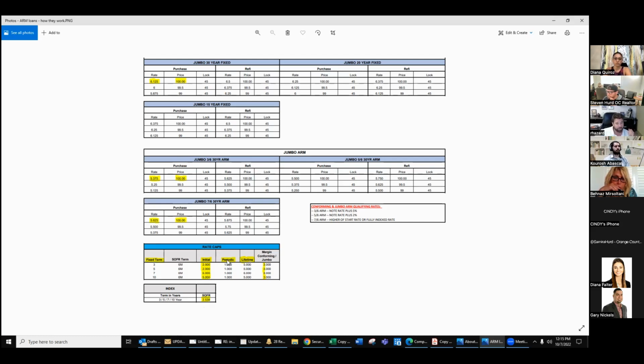The periodic is every year thereafter, and then the lifetime cap. Also, I want to point out, just want to summarize real quick on that. So if I get a 5% and it's a 7-year ARM, in 7 years, it could go up to, is that a 5 on that 7-year? Yeah, it is a 5. I thought it was weird looking too, but that is definitely a 5. So in 7 years, it could jump from 5 to 10.